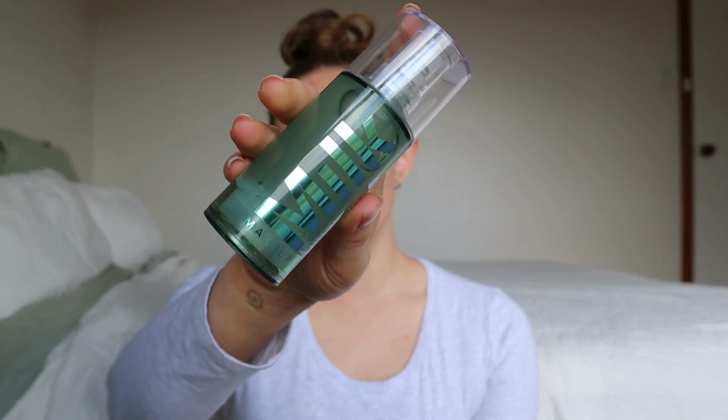So to start off with, we're doing the Milk Hydro Primer. This is actually a second purchase for me. I originally bought the mini because I was like, it's a lot of money, so we'll go with the mini, and now I bought the Big Daddy and I'm still loving it. It really does do what it says. It's so hydrating, and I love that it gives not a sticky finish, but a tacky finish, so you know that your makeup's going to stick. Again, do not quote me on any of this. I literally know nothing about makeup, at least very minimal, but I know it works for me.